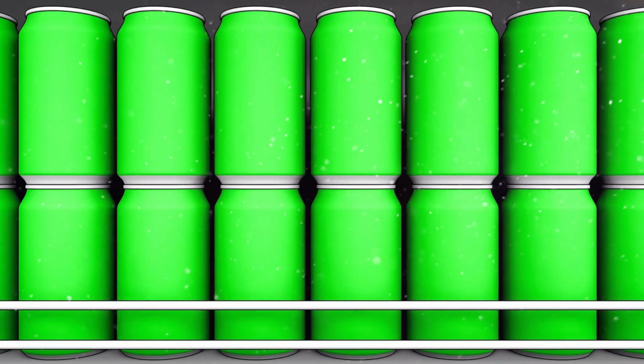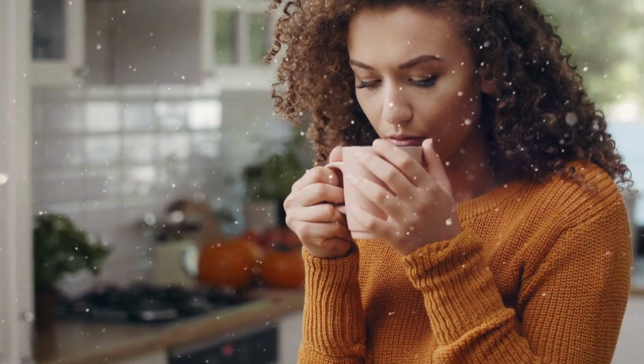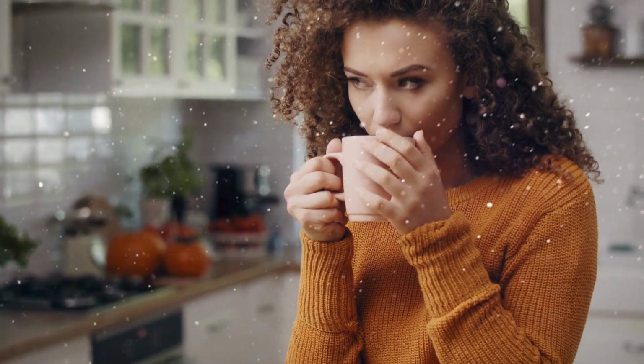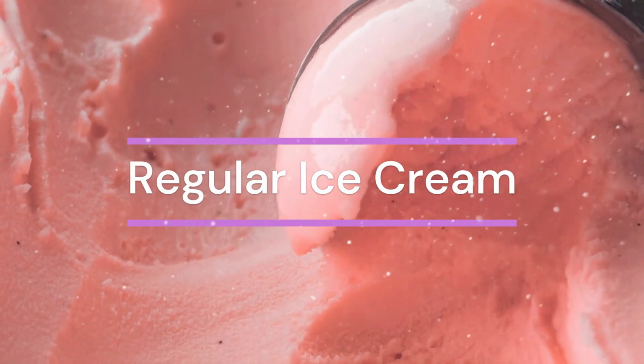Instead, choose lemon water, unsweetened green tea, or natural herbal teas. They're refreshing, safe, and actually help your body, instead of harming it. 6. Regular ice cream. That little scoop of ice cream after lunch or in the afternoon. Who doesn't love it, right?